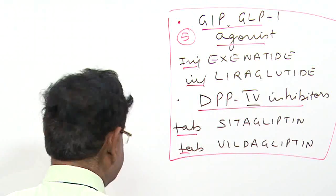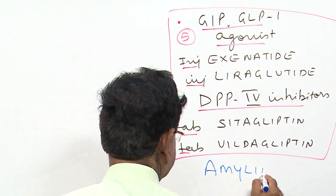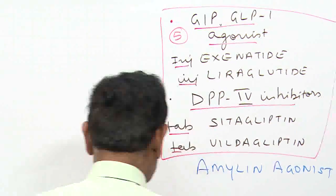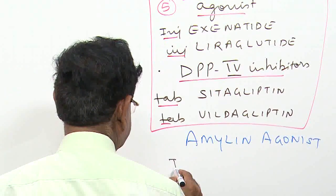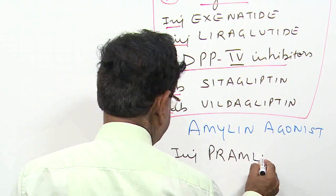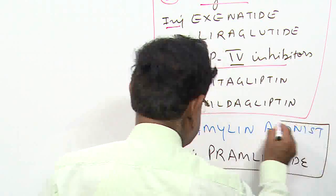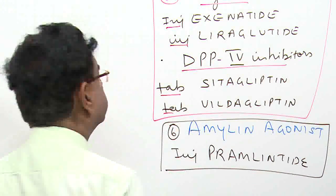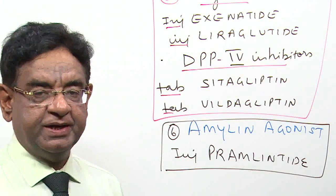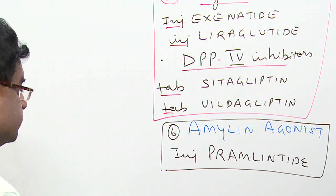Then we have amylin agonist drug, which includes injection pramlintide. This is box number 6 to be remembered. Injection pramlintide is an amylin agonist.